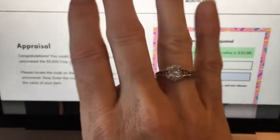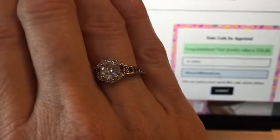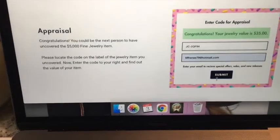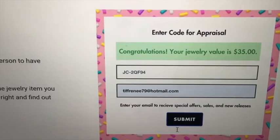All right, so here you go. It wasn't the lowest, $35 ring, and it's actually really pretty. You know, it sparkles. I don't know if it's a cubic zirconium or if it's a crystal. It doesn't give me any other information other than what my jewelry is valued at. So there you go. All right, so you saw it. I have a $35 value ring. It's really pretty. I like the red. My daughter was eyeing it, so maybe we'll have to share.